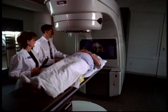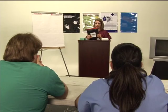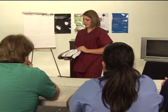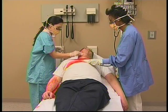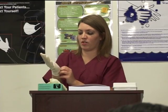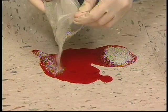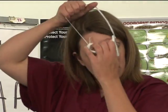Whether you work in a hospital, nursing home, or other healthcare facility, all employees need to be instructed on the proper procedures to limit their exposure from coming into contact with blood or other bodily fluids during an emergency situation. This training program is designed to inform and educate any and all employees who can be reasonably expected to have contact with blood or other bodily fluids in the performance of their work duties.